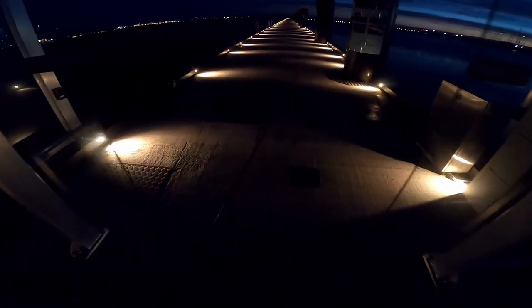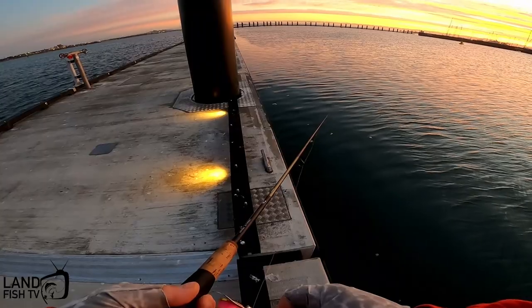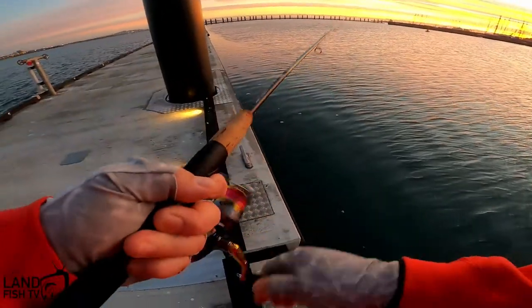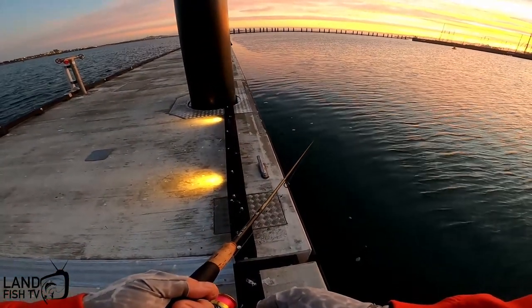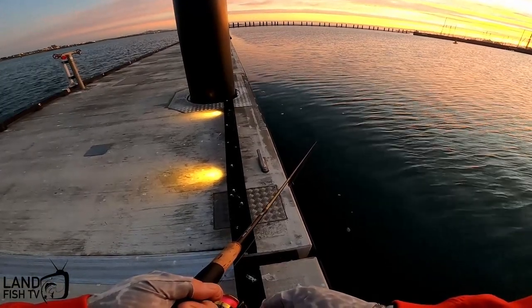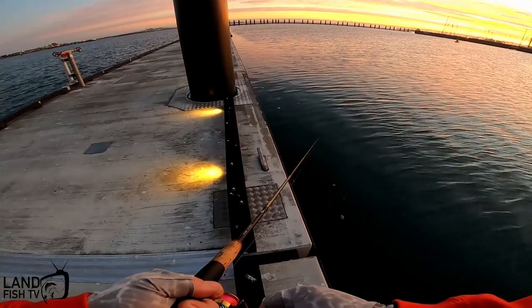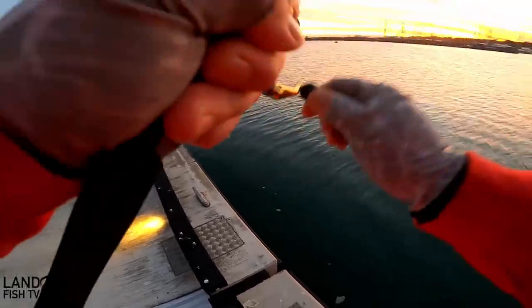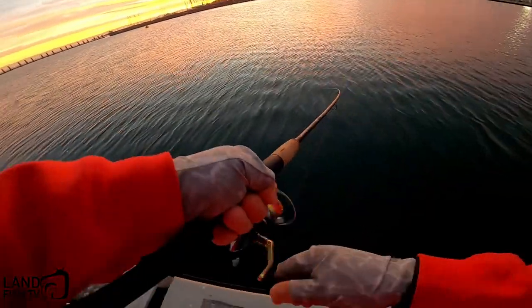After that morning session yesterday, I went and did a few things and I went home, but I came back out again this morning, smashed it. Get little hits then. Yep, fish on. Little hits turn into a little pinky.